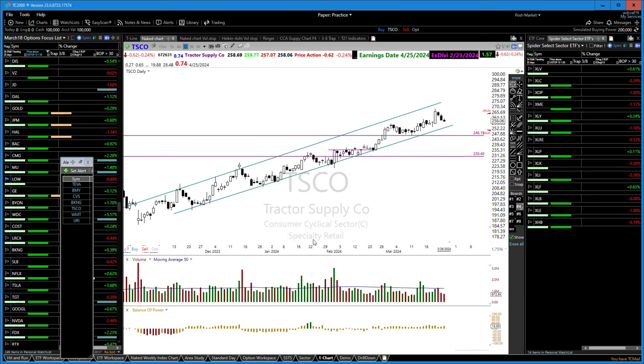Reduce the number of stocks that you're trying to keep track of. Only look at stocks that truly fit you, that are in a price range that you can accept, that have the volume that you can accept. Don't look at anything else. It doesn't matter. That's just noise out in the market distracting you from what you should do.